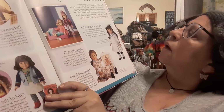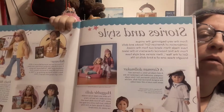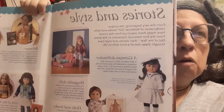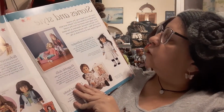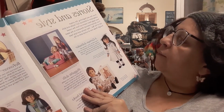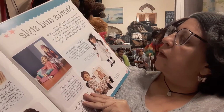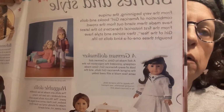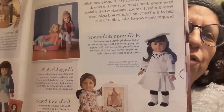So here it says a German doll maker, Gotz. If you've ever heard of an American Girl doll collector getting a Gotz doll, it's because that's the company that made the originals. A doll made by Gotz, a German doll company, provided the inspiration for the look of every American Girl. Gotz made the original American Girl dolls, and the same face mold is still used today. They're cute dolls. They're more of a baby doll, I want to say. The design of the original dolls, including Samantha, was inspired by a German-made doll.